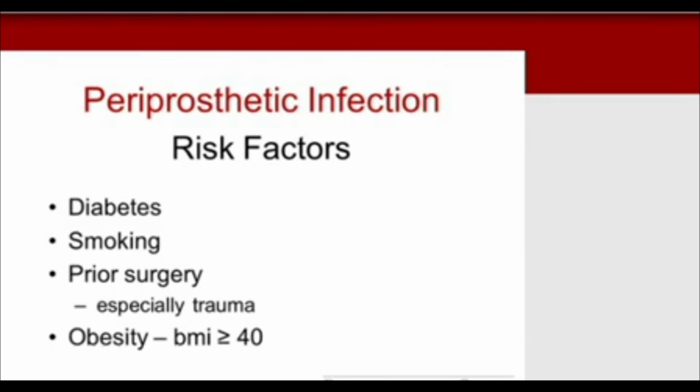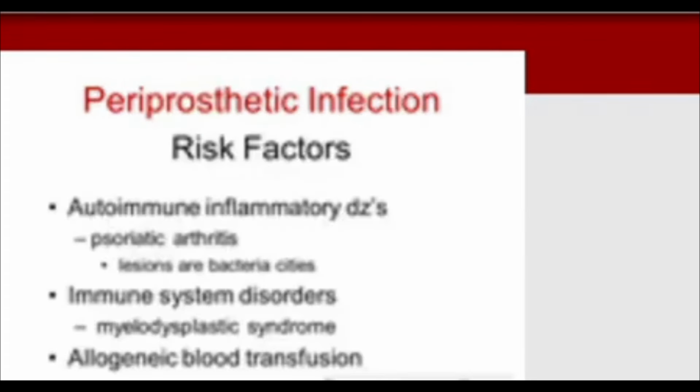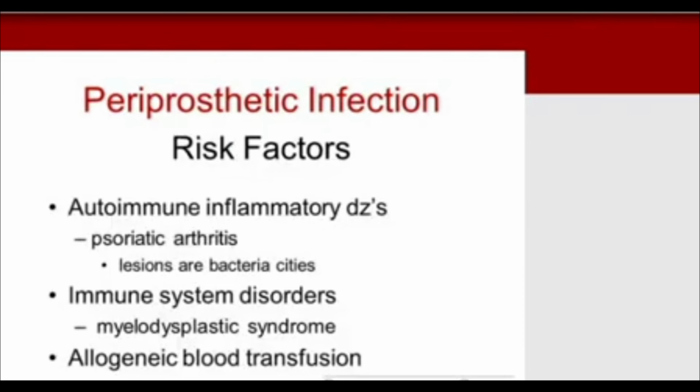For periprosthetic infection, the risk factors include diabetes, number 1, smoking, number 2, prior surgeries, and obesity. BMI greater than 40 has been correlated with infection. Among autoimmune inflammatory diseases, psoriatic arthritis stands out. Those little psoriatic lesions are literally bacterial cities where bacteria may invade into the skin incision and cause infection.